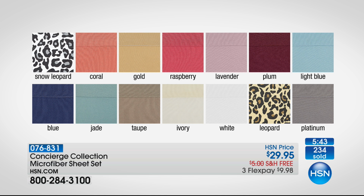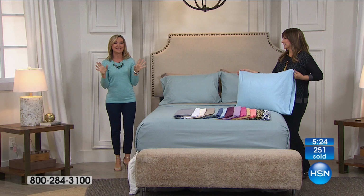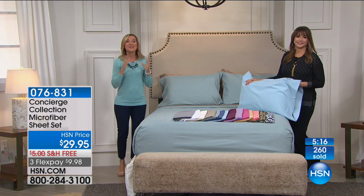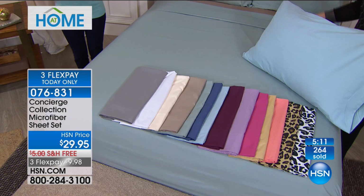Well, what happens with this set too is a lot of times when we air it, we don't have all the colors. I mean, my goodness, there's 14 colors here. So it's very exciting that we have all of these. It's such a great time of year to think about this. I always say this time of year is like the calm before the storm. It really is. I agree 1,000%. Because within a month, there's already pumpkins in the stores, so now's the time. Look at your guest closet. Look at your linen closet. Look at your bed. Do you need a change?